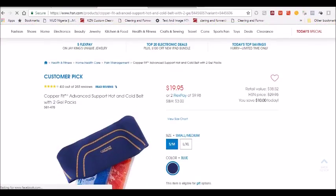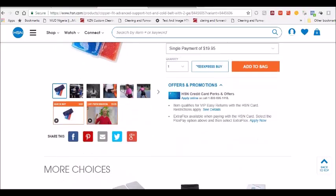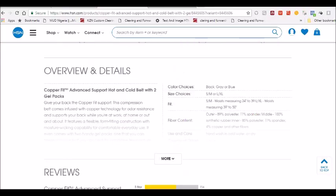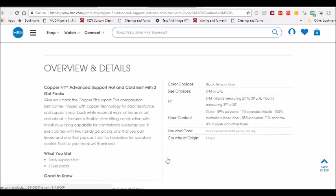What does it do? You want to know of what benefit it is, what problem it solves, what the details for this product are. Okay, overview and details. Give your back the Copper Fit support. This compression belt comes infused with copper technology for odor resistance and supports your back while you are at work, at home, or out and about. It features a flexible form-fitting construction with moisture-wicking capability for comfortable everyday use. It even comes with two handy gel packs, one that you can freeze and one that you can heat for hands-free temperature control. Trust us, your back will thank you.